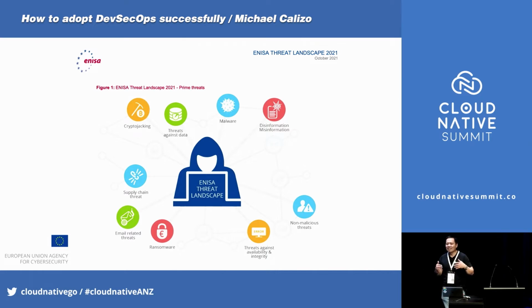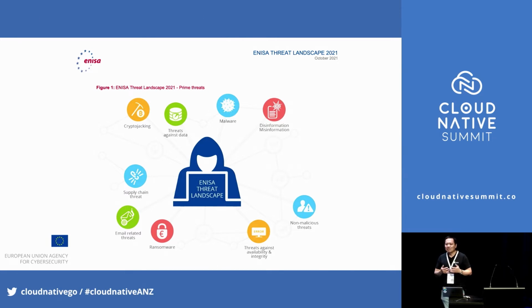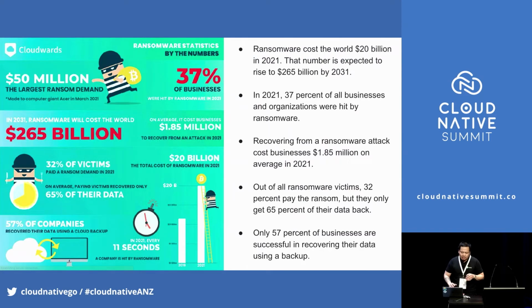And thanks to cryptocurrency, bad guys were enabled to get payouts through their attacks. Now, I want to dig deeper into ransomware, because these are very interesting figures. If your security is weak, you'll easily get into trouble. And we've seen this happening locally, right? The cost in 2021 was $20 billion. 37% of all businesses and organizations were hit by ransomware. I don't know if your organization was hit, but what are the chances that someone here actually has experience? And recovering from this attack cost $1.85 million on average. So I'm not here to scare you guys. I'm just giving you the figures.